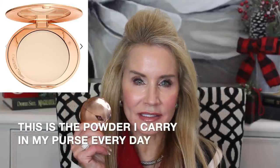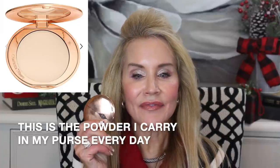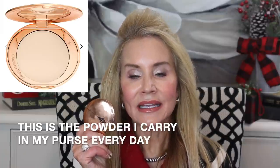And sometimes I don't even use a loose powder. I'll just go ahead and dip my big brush in this. That's probably why it's going a little quickly. However, these usually get me 4 to 5 months, so they last a good long time. And they are a quality powder, and it doesn't give you that crunchy old lady look. It just kind of does what it says. It gives you kind of an airbrushed, flawless finish, and I really love this.